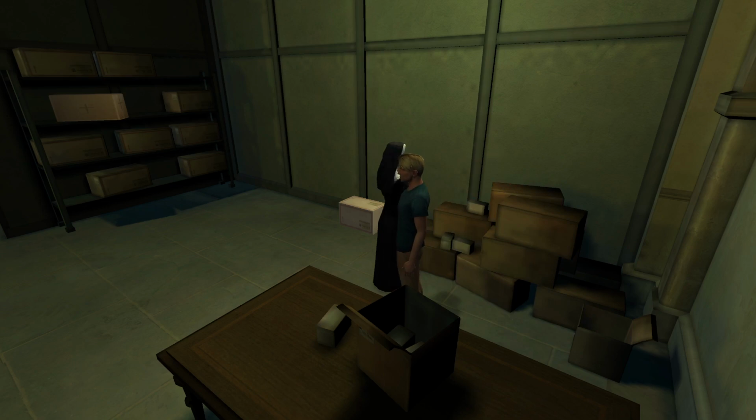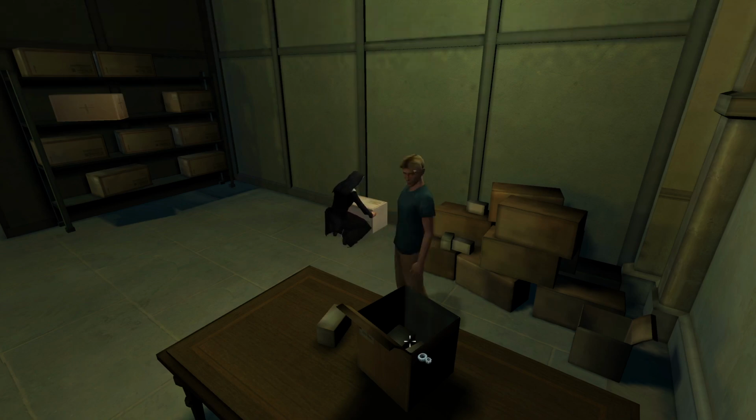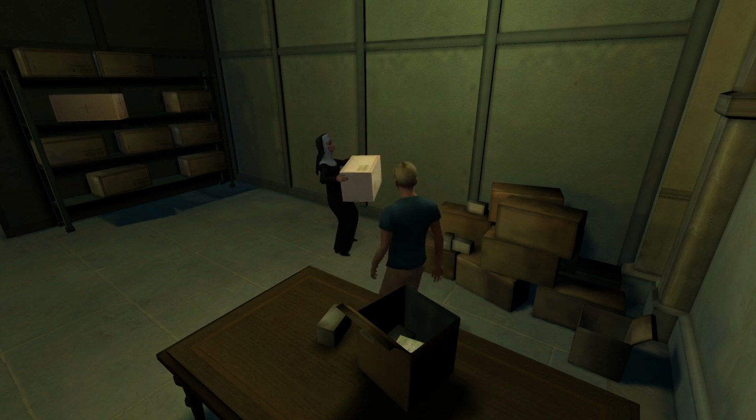So... I'm guessing we can put, like, the bread or the meat in there. Oh, there we go. For a while.